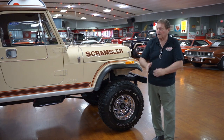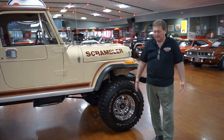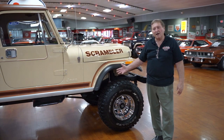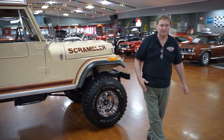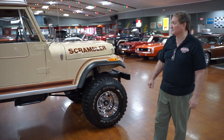I do know that they're impossible to find. And it's a vehicle that is starting to gain, it seems like, every year in popularity. You're going to own this for half of what we just sold a first-generation Bronco for. And it has just as much charisma as that Bronco does. In fact, it has more rarity than that Bronco does.